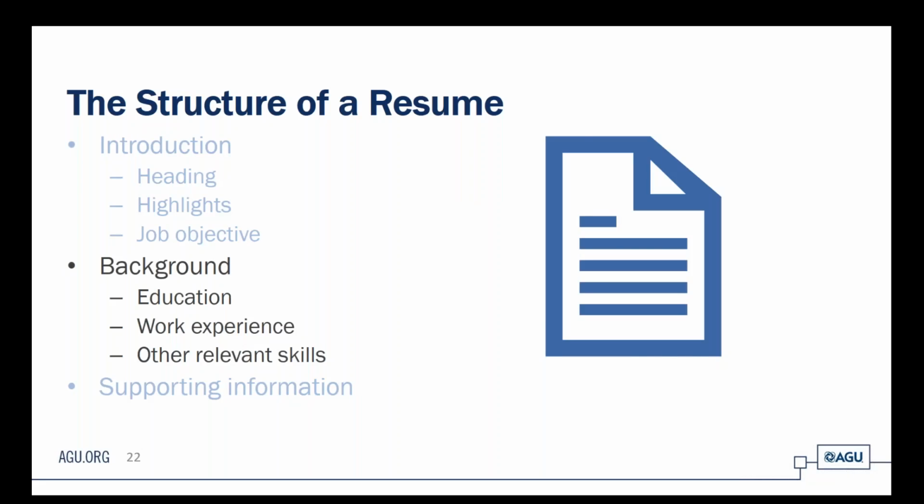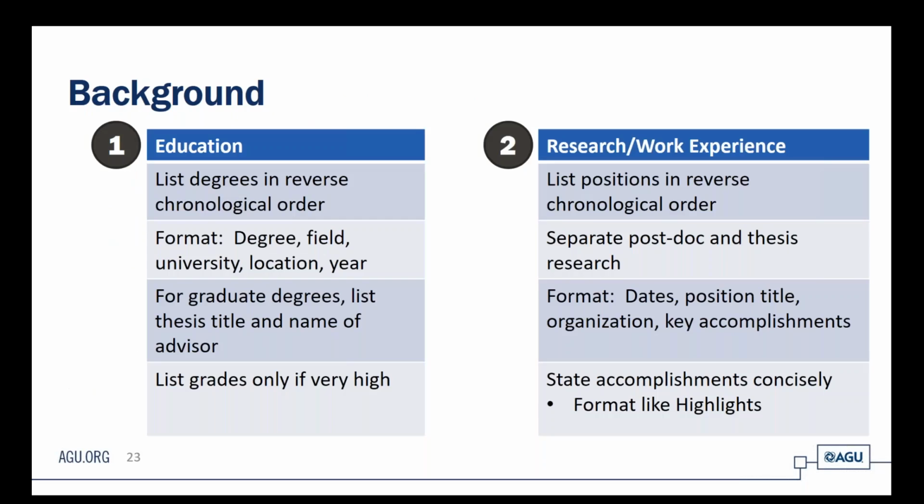Let's talk about which one should go first, because it really depends on your situation. So if it's within 5 years of your graduation date, your education is the most relevant thing, and that's what you want to put first. What's the most relevant thing about what you've been doing lately? If your experience, if you've been out of school for 5 years, well then it really becomes more about your experience.